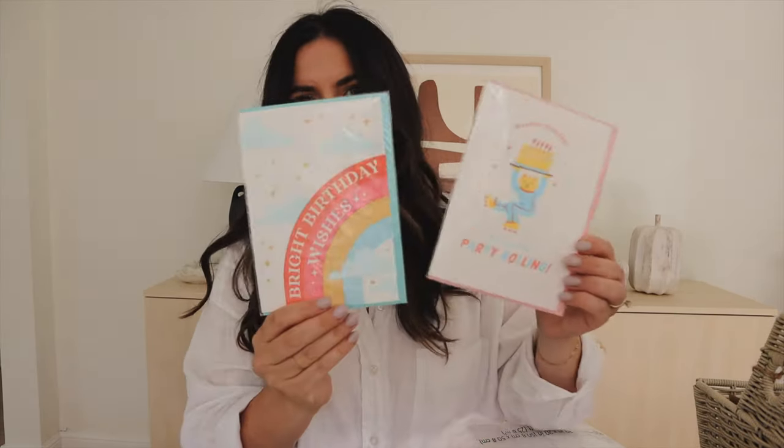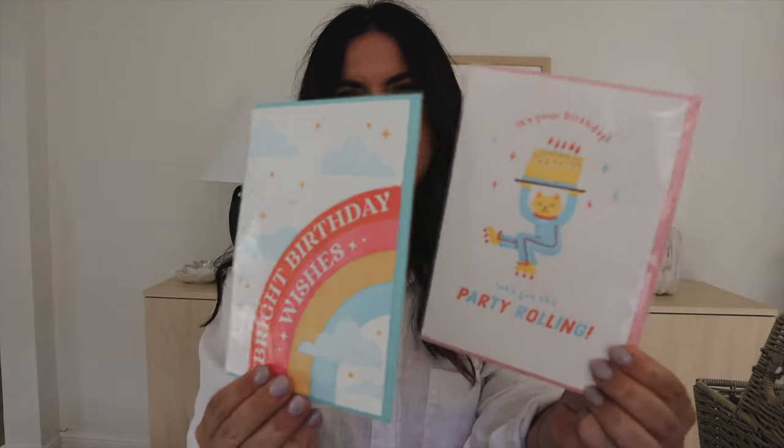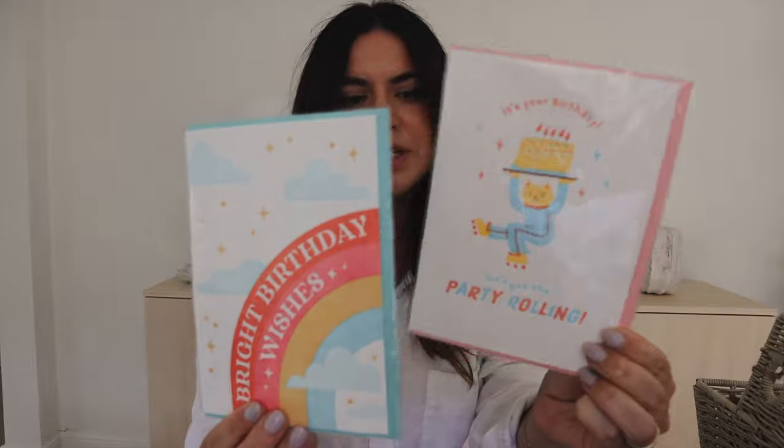And then the last thing I picked up were these cards. You guys know I'm always picking up birthday cards, wedding cards, baby cards, any type of card at TJ Maxx, HomeGoods, whatever. They always just have really cute ones. A lot of theirs are letter pressed, which I love. But okay, I think that's all that I got, but I thought I'd share it with you guys just because I like seeing people's little hauls.